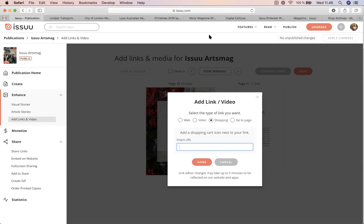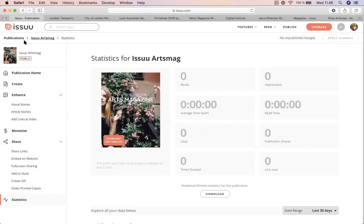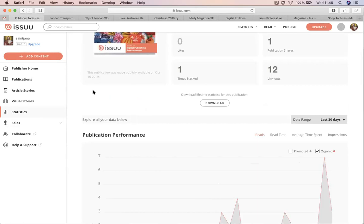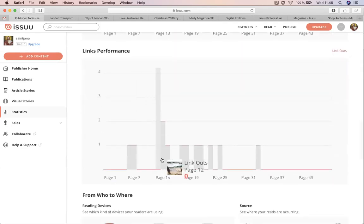I have a question from Andy. Is there a way to see how many people clicked on the shopping link in my catalog? Yes, I showed you that in statistics, but let me show you this again. If you go to statistics here, you can see your publications. If I pick a particular one and go down, you can see links performance. You can see that on page 19 or page 20, someone clicked once on my link. Here on page 13, there were two link outs. So you can see statistics on links here.